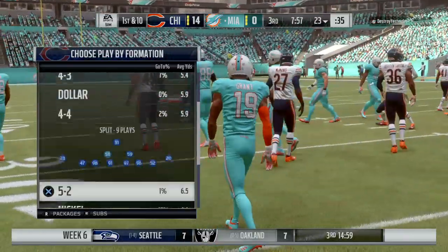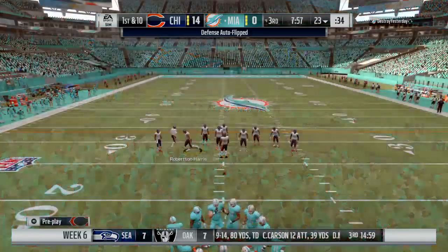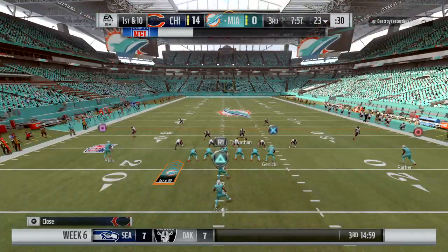Out comes the Dolphins now. They'll go on offense first here in this third quarter. They come out here with a 0 on the scoreboard. What was said in that locker room? That's what I want to know.